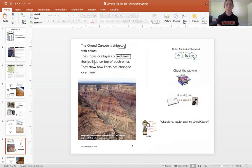Now that we were good readers and took time to see our pictures, let's cover our ending with our finger. The Grand Canyon is stripped. Stripped doesn't make sense. What other word could make sense there? Can you tell me? If you said striped, you're right. The Grand Canyon is striped with colors.